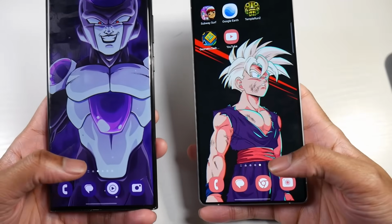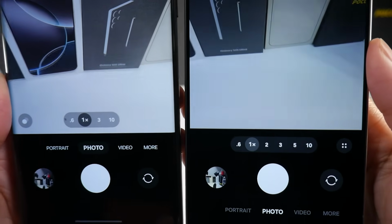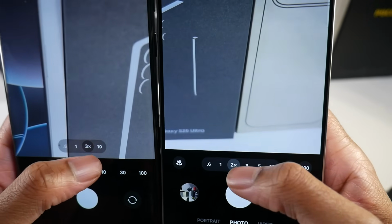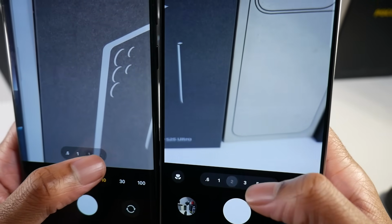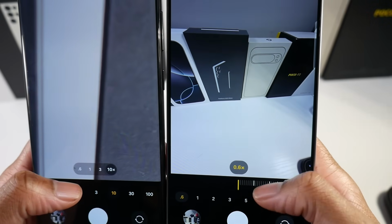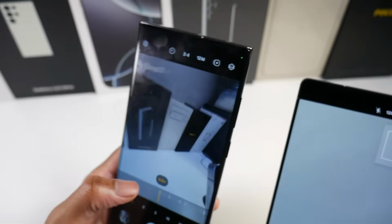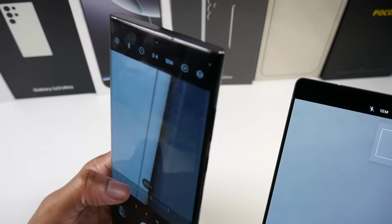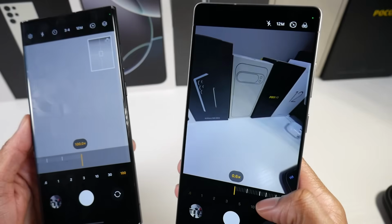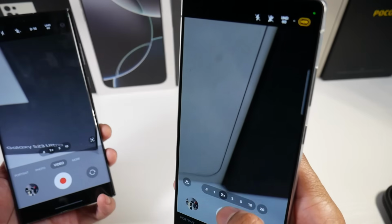And another thing here is the cameras. One of the speed improvements here is that the zoom switching is a lot smoother. Like when you drag this, it does feel a lot smoother. And it's not like the S22 is super glitchy or laggy or anything, but they have improved this to where it feels a lot better, especially when you're in video as well. That's where you really want it to look a lot smoother.